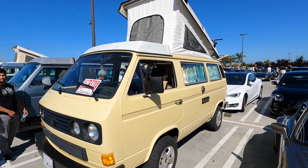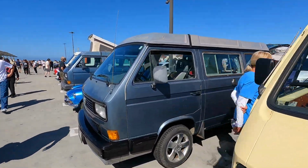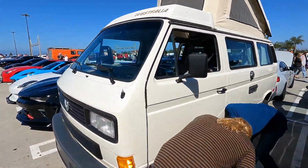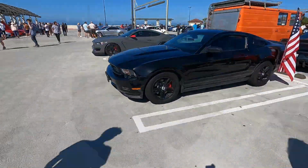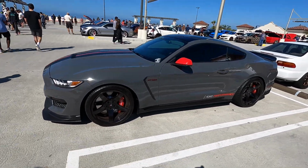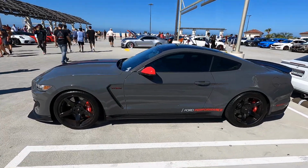We had another club reach out to us this week, the Volkswagen bus club, the Westphalia group. I mentioned the other club, we've got them down through here, and here's one of the first of them. This is the SoCal Shelbys. Once again, if you've got a car club you want to bring to the show, do what these guys did, reach out to us, and we'll make sure we can get you to park all together.